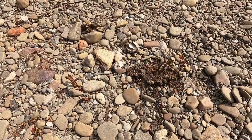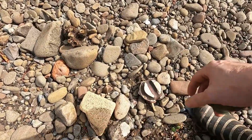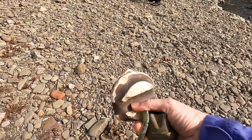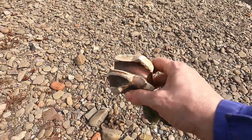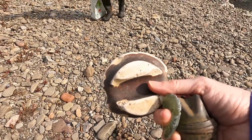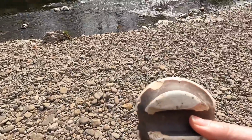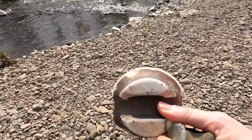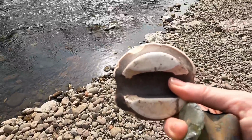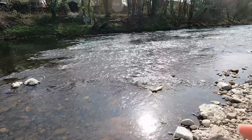Oh, what's this? Now I'm going to guess at a bit of broken insulator. Yes, and look where that's been washed and washed in the river. Not a lot left, but very smooth. Let's have a look what happens if I throw this in the water. I do love throwing things into the river. Walk down carefully because it's very uneven underfoot. Here we go.